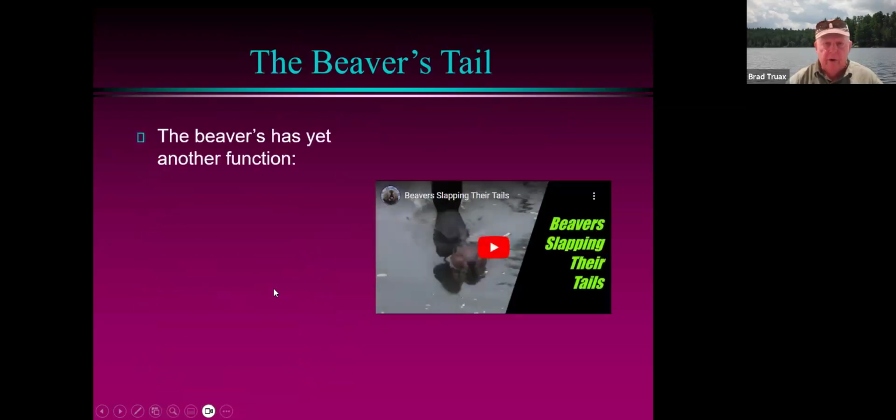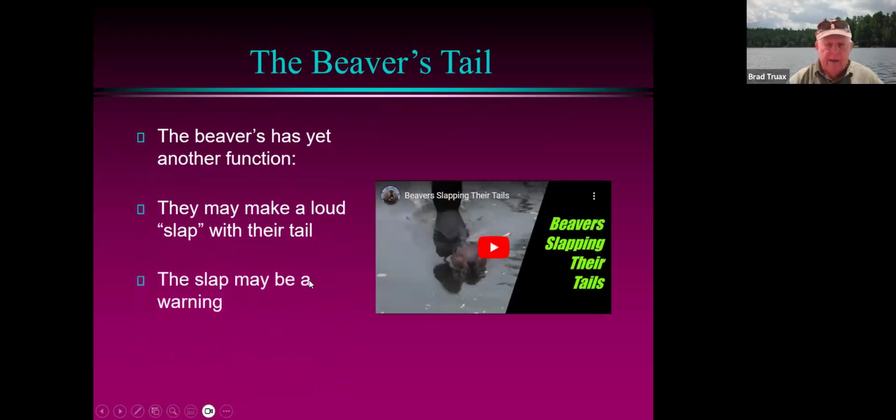But the beaver's tail also has yet another function. It makes a loud slap on the water, and that slap may be a warning or simply a means of communication.